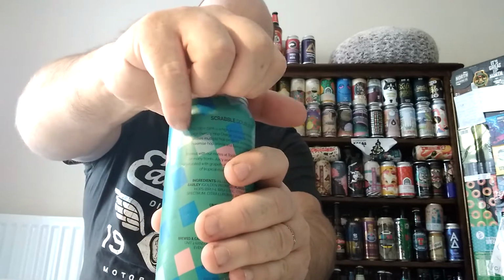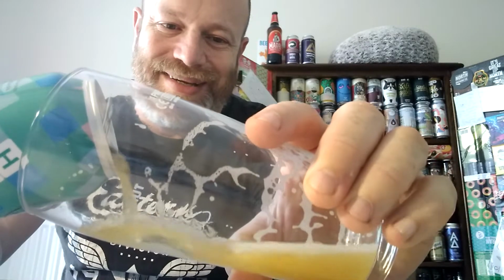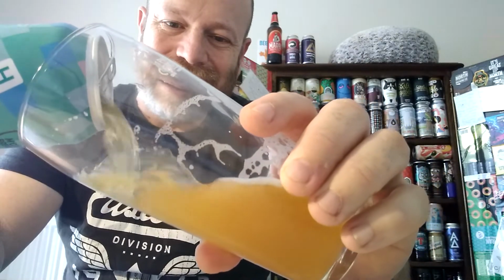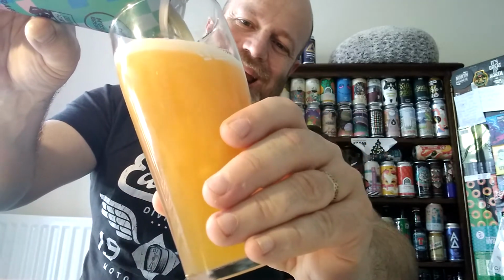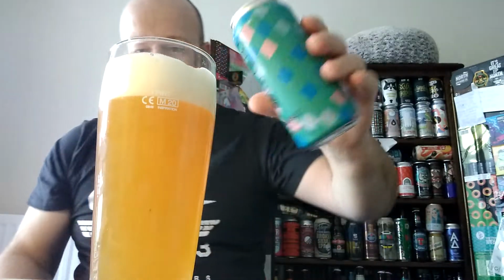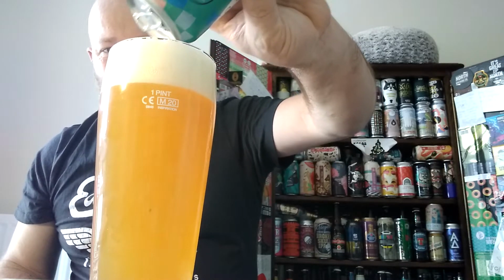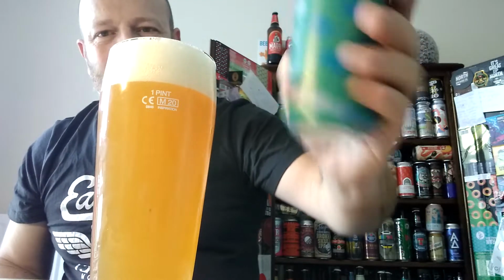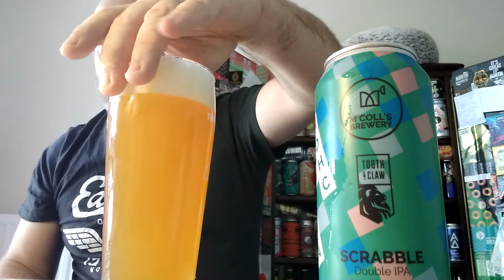Let's just crack it open. So, it's a hop charge IPA. Now, not much aroma from the can. Hopefully I'm going to get more from the glass. I do hope. There we go. It looks lush. Doesn't that look absolutely wonderful? Beautiful, solid, 1.5 fingers worth of head to her. Proper chicken stocking colour. She looks absolutely glowing.